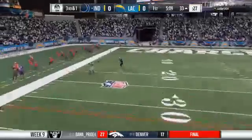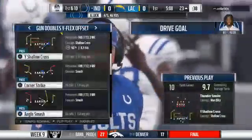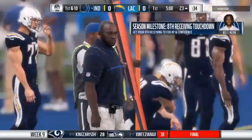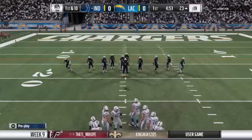Luck throwing again. Toward the sideline. Did he keep the feet in? Yes, he got them both down, says the side judge. And that's good enough for a first down. Luck able to find Hilton there for a Colts first down. Fresh set of downs here.